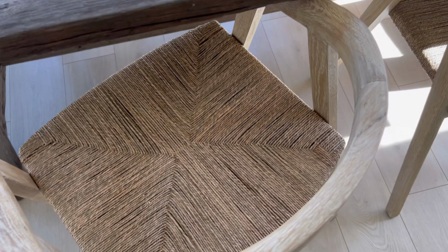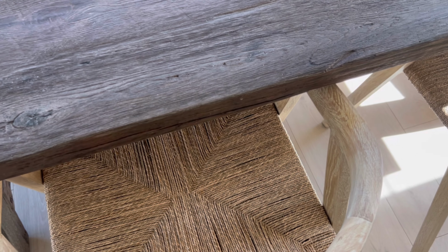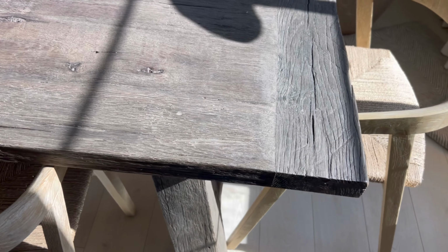And I saw these chairs all over wabi-sabi inspired dining rooms. So when I saw those, I had to get them. And they weren't that expensive for dining chairs. Like, dining chairs are so expensive.